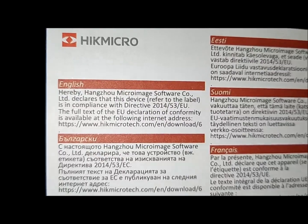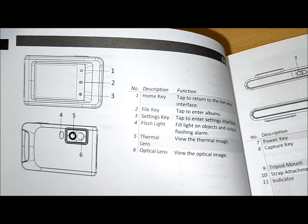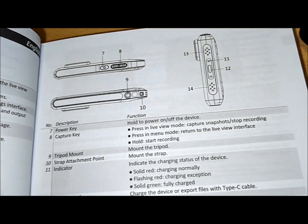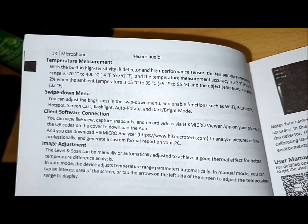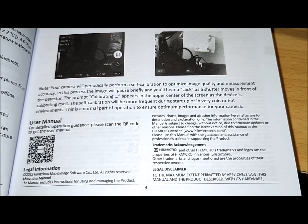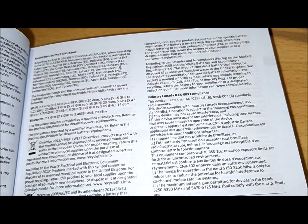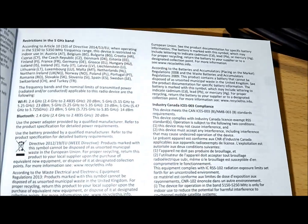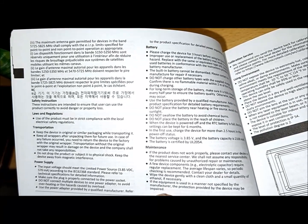Equipped with an 8-megapixel visual camera, the Pocket 2 provides clear visual images alongside thermal readings. Its wide temperature range of minus 20 degrees Celsius to 400 degrees Celsius makes it suitable for various applications, including power distribution cabinet inspections, water leak detection, building insulation assessment, and machinery troubleshooting. The camera's features enhance usability and functionality.